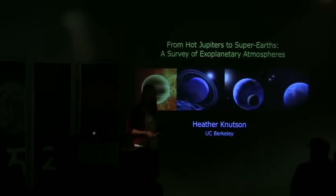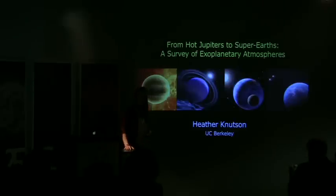So today I'm going to tell you a little bit about some of the observations we're making to characterize the atmospheres of extrasolar planets. So my talk today is going to sort of fall into two halves. The first half, I'm going to tell you about some observations we've made to look at the atmospheres of a class of gas giant extrasolar planets known as hot Jupiters. So these planets are interesting because they have masses and compositions similar to that of Jupiter, but with one very important difference: they orbit very close to their parent stars. So these planets are much hotter than Jupiter, which has interesting consequences for their atmospheres.